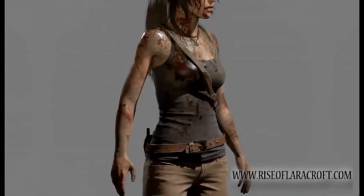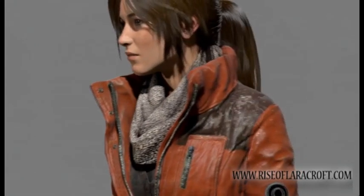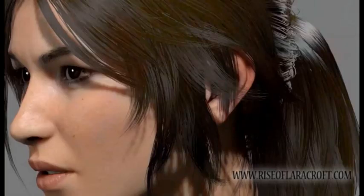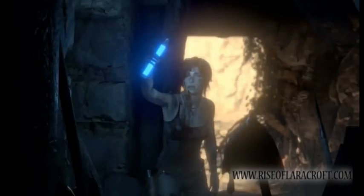Whenever she gets into a fight, she can get dirty or she can get bloody. When she's out in the snow, she'll actually accumulate snow on her clothes. So she fits into every environment that she's in. We're able to actually capture the nuances of facial movement, and she really comes to life. And it is so much better than the bone-driven system that we used in the past. And this all adds to the realism of her acting.